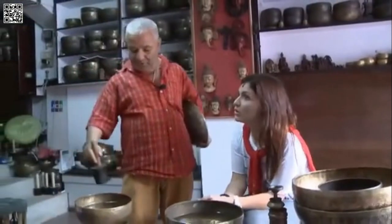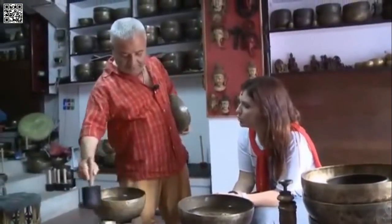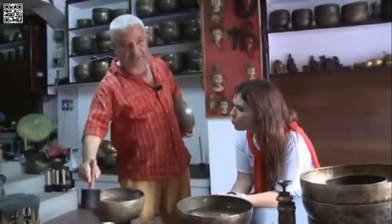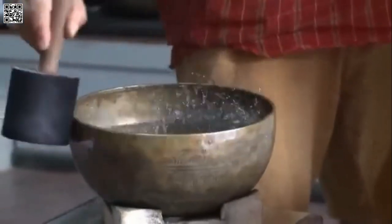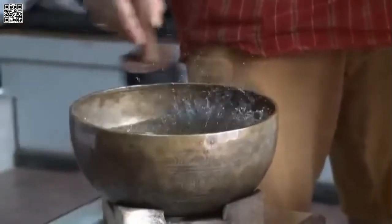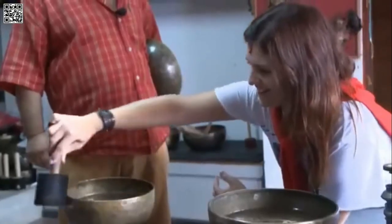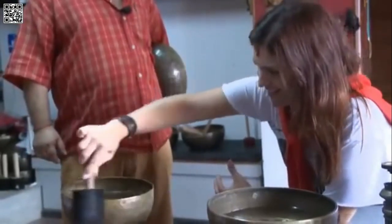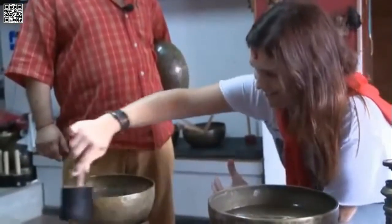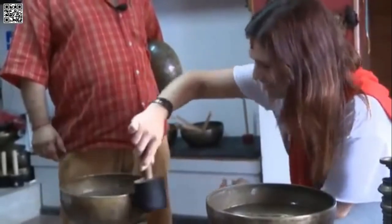Yes, our body. Let's imagine. So when we turn, you can see the vibration. So this is not magic, this is physics, this is resonance. And this everybody can do, not only Nepali hand, all hand can do this. I can try? Yeah, press. Wow. More press. Wow.